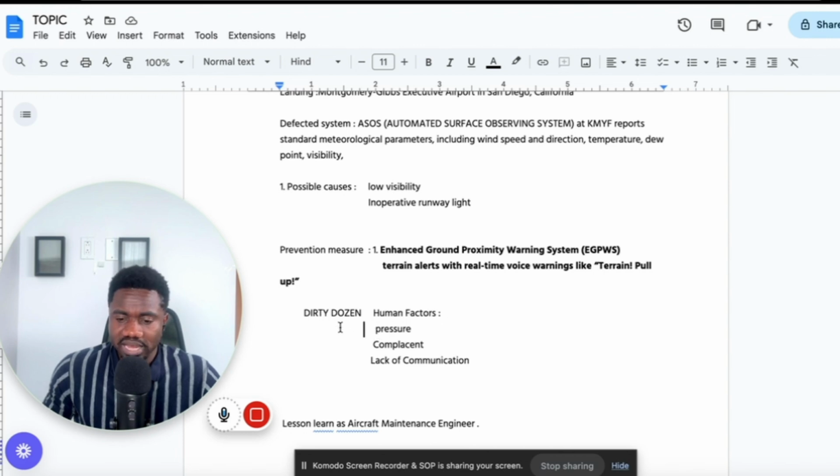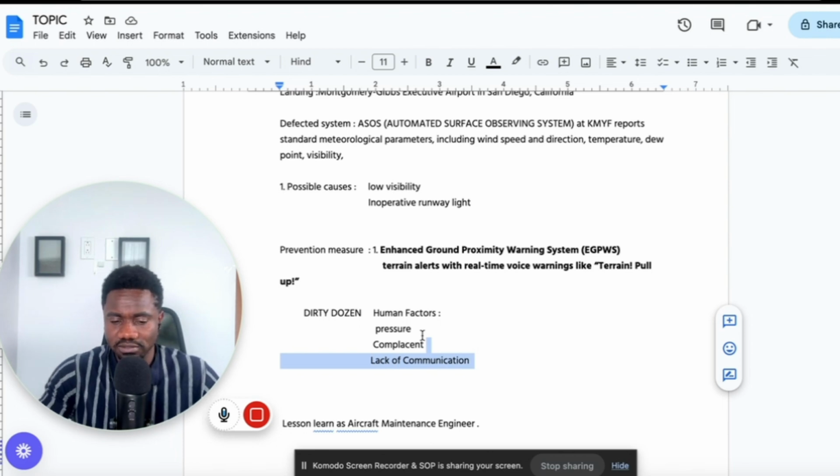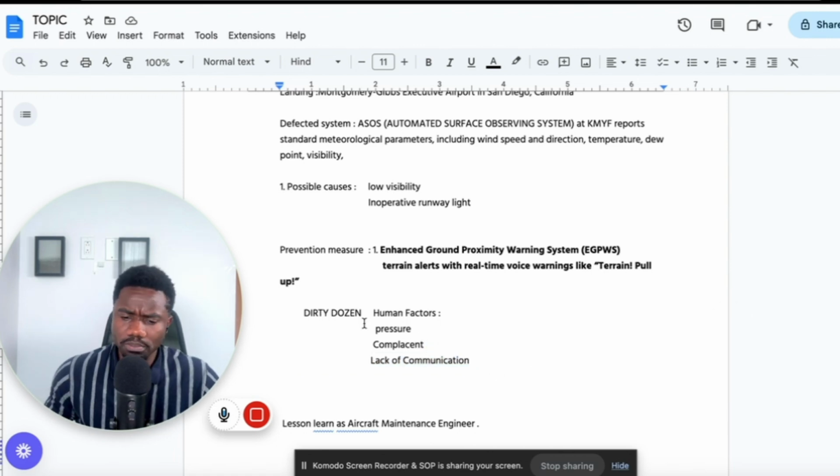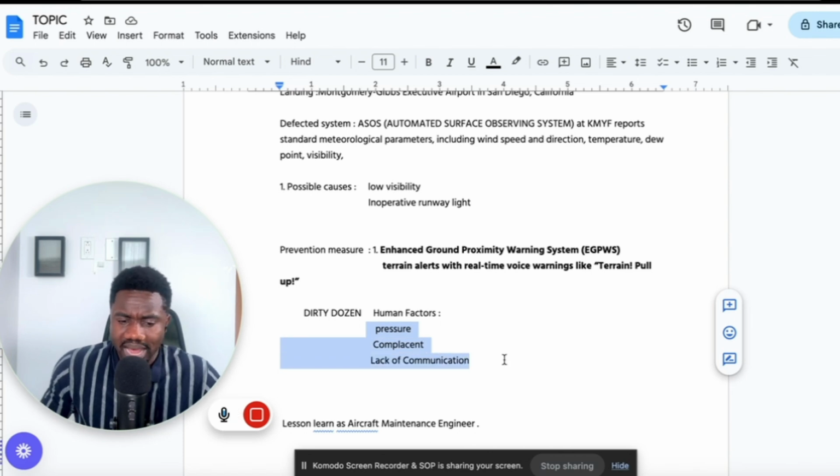Like I said, starting out in my career, this is something I was not good at, lack of communication, and that's why I push you guys: safety, safety, safety. We as aircraft maintenance engineers and pilots have almost the same responsibility. So whenever you're doing a maintenance task on an aircraft, you want to make sure you take all of this into consideration, because you don't want to be in a situation whereby all of a sudden you get the news that the plane you worked on crashed.